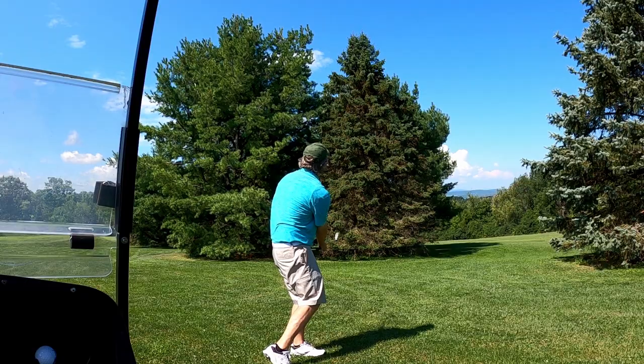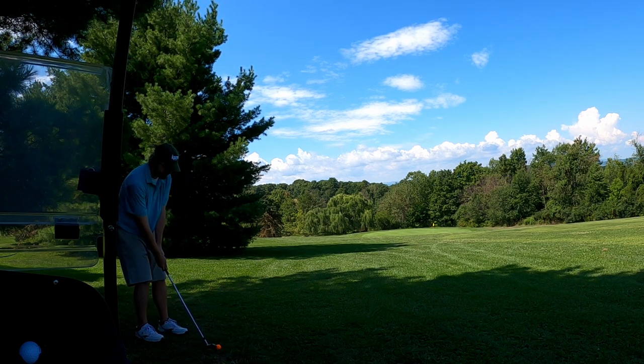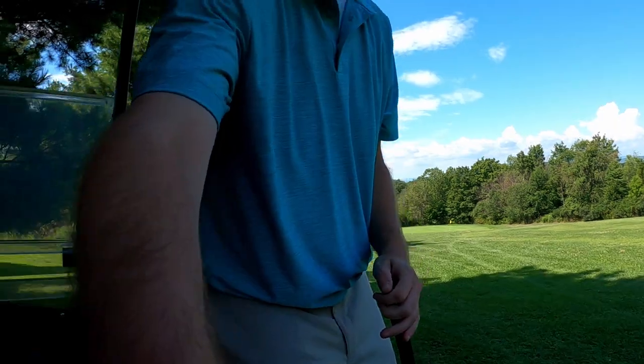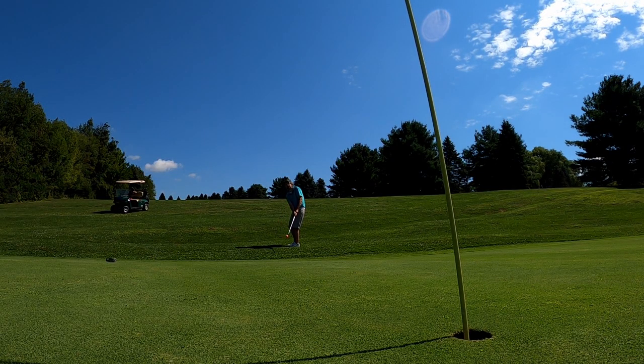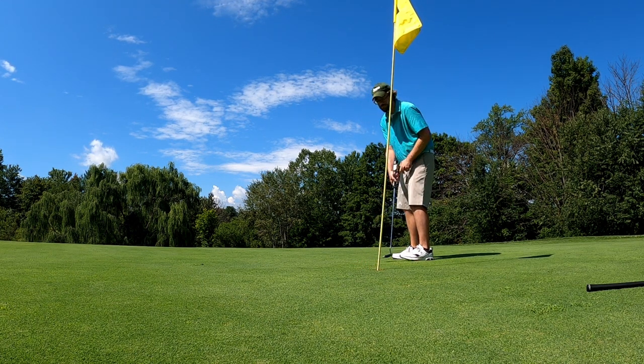Not a great result, hooked it, so maybe you could identify why. I tried to play a little layup and I don't think I did it successfully. Club was impeded by the tree. This is usually a really easy hole. A right mess, as they say. That almost went in. Well, our first double, and it is on the hole that I expect to score the best today, so.